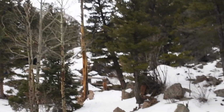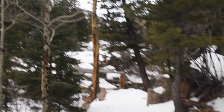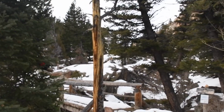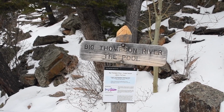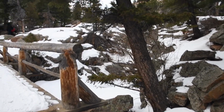After a nearly 2-hour hike, we finally arrived at the first destination, the pool in Big Thompson River. We are exhausted, but we are happy and excited. There is a bridge over the small river.